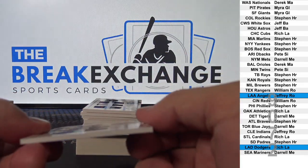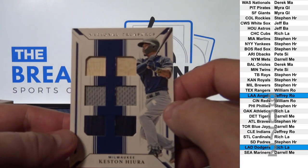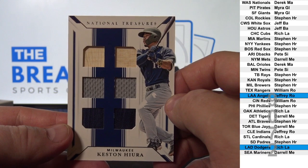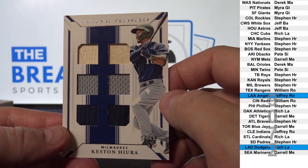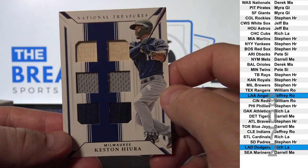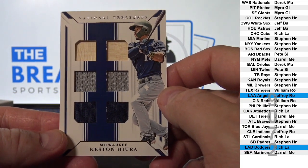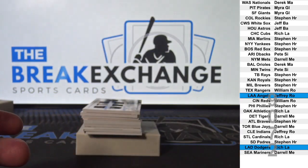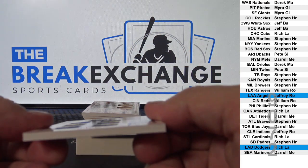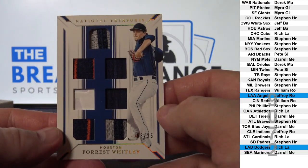First one, 6 relic to 99, Keston Hiura, one of their top prospects. Milwaukee, Stephen H.R. And 7 relic to 25, Forrest Whitley.